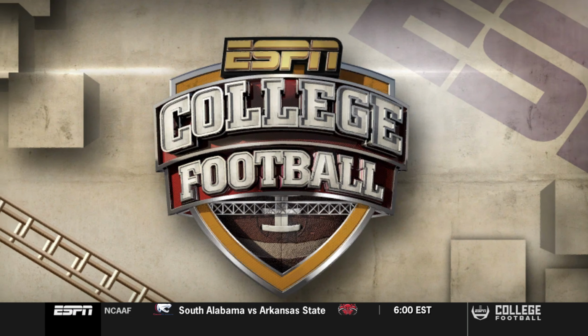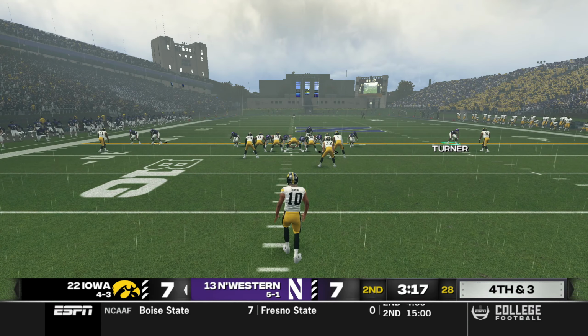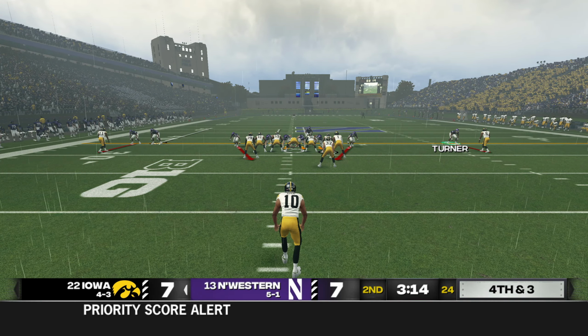We've got a second and 11. Ball on their own 24. So as we get closer to halftime, I think we'll see more and more attempts to create big plays.